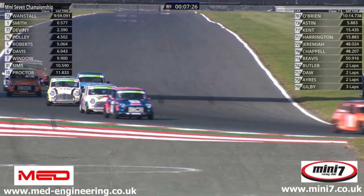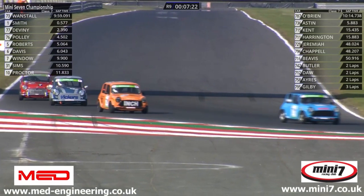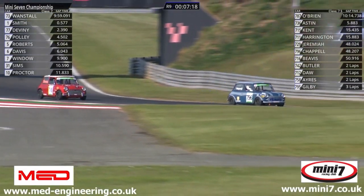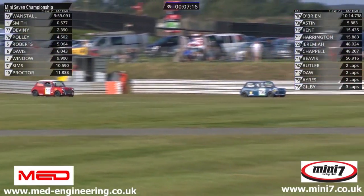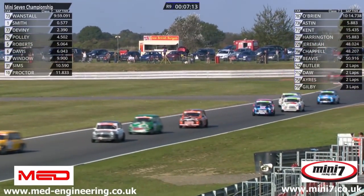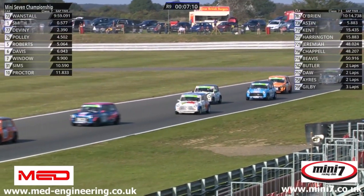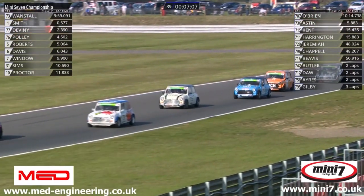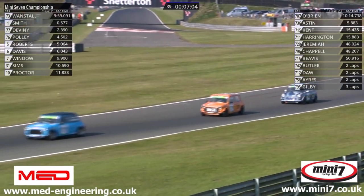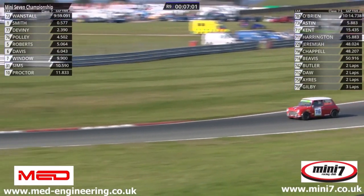But then you have the prestige of the Mini 7. The Mini 7 is the original formula. It's one of the longest single-make championships in Europe, if not the world. Largely unchanged since 1966. So if you want to win anything in this particular race, it's got to be said the Mini 7 title is the one to go for. Quite often you get a lot of the Mini 7 drivers then moving on to the Mini Miglia formula, which we'll see later on today. But it's always a bucket list job: win the Mini 7 championship first.